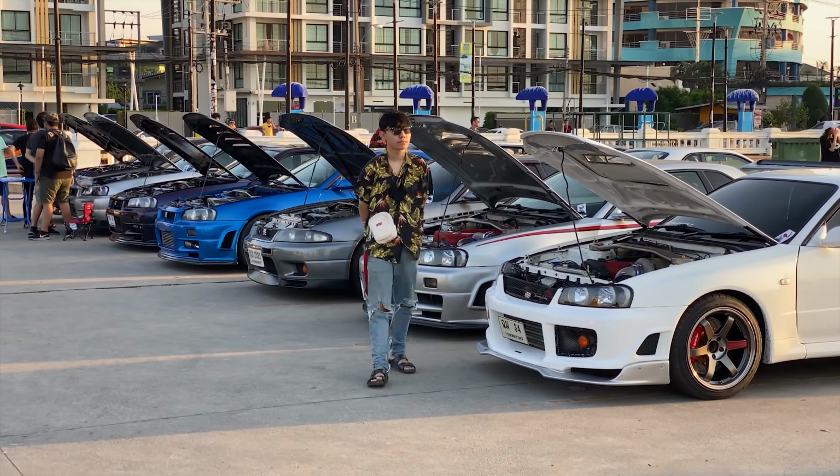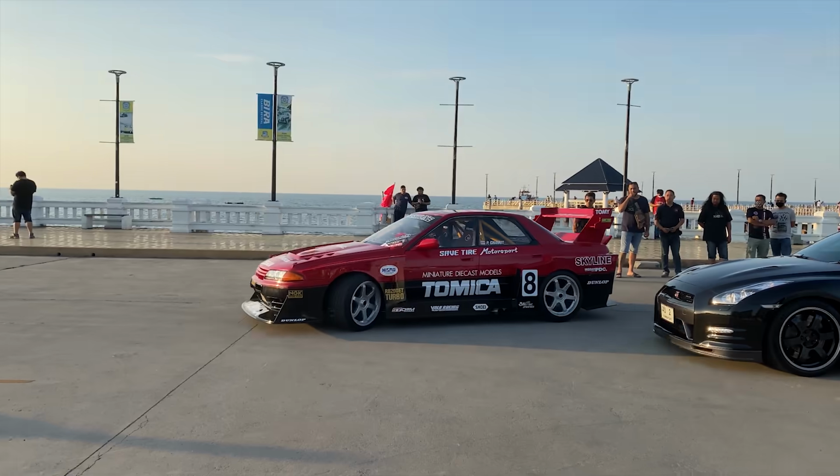Welcome to Bang San and day two of the 2020 Skyline Club of Thailand car meet. Check out this R32. It's a sedan and just absolutely insane.